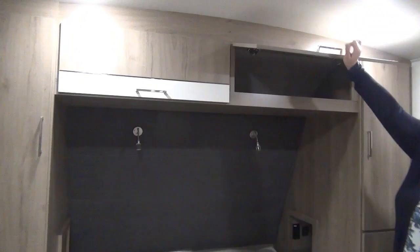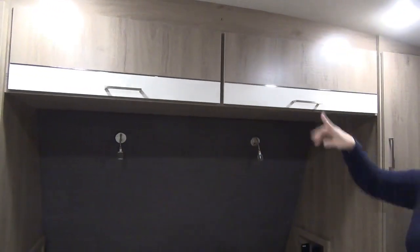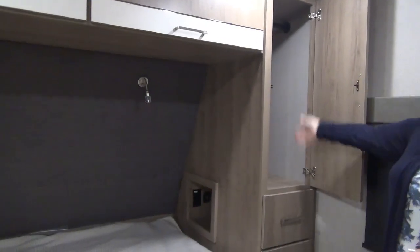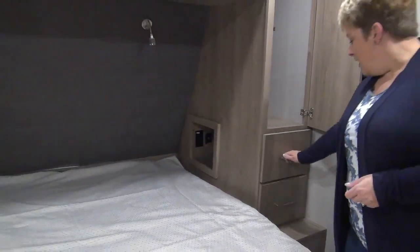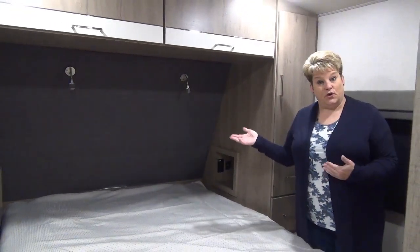Storage across the top. These are actually quite deep in there. And then on each side, you do have the hanging rods. Nice deep closet again, and two drawers on each side as well. These are actually kind of nice and deep, so you can put some smaller garments and whatnot in there. And of course, your bed lifts for storage as well.